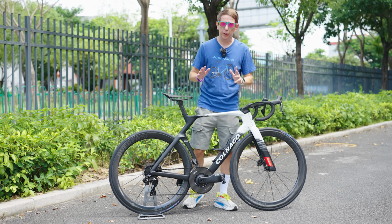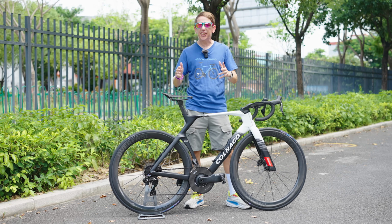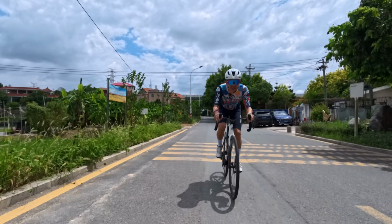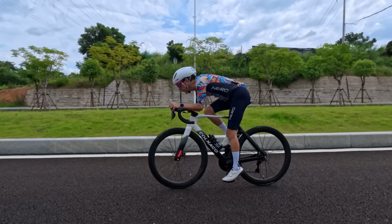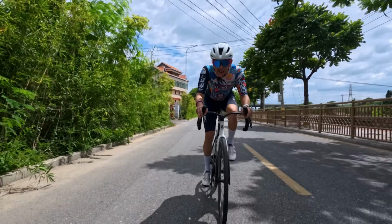But with it being a hyperbike, with it being a very expensive bike, Brian was very cool to lend me this bike, but he told me under no circumstances should you ride this outside. This thing is even crazier than on the scales. Woo! First impressions, it accelerates like a climbing bike, but it just rolls along like an aero bike. This is pretty wild.